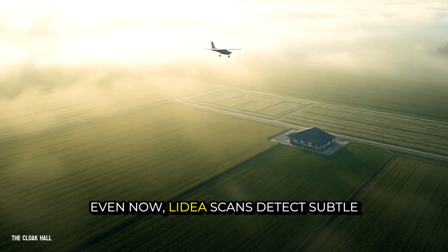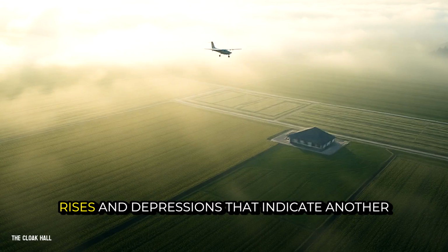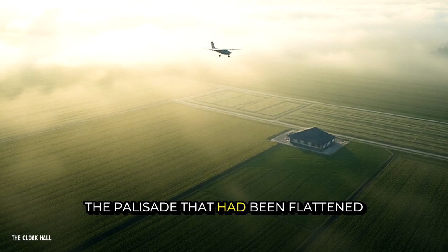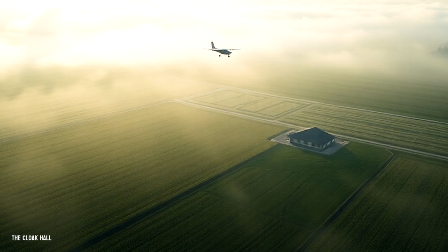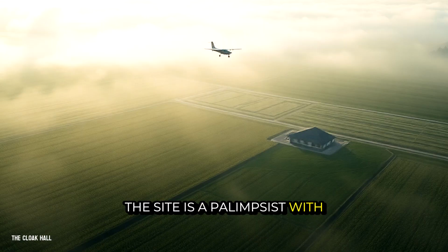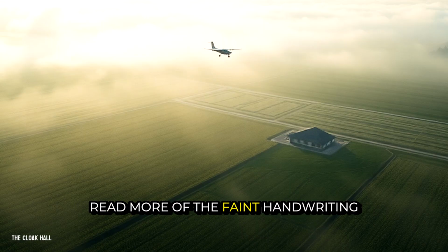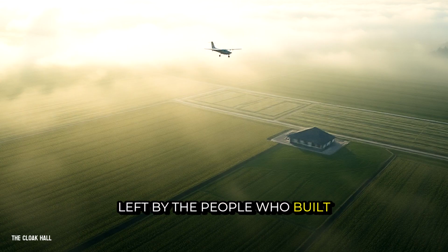New discoveries continue to emerge from the farmland around Cahokia. Even now, LiDAR scans detect subtle rises and depressions that indicate another mound, another plaza, another section of the palisade that had been flattened by the plough. The site is a palimpsest, with each generation of technology able to read more of the faint handwriting left by the people who built this city.